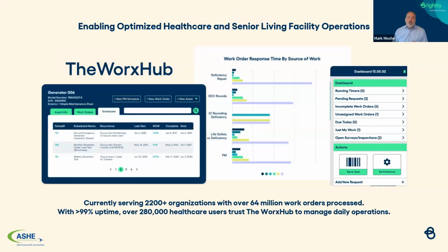From a brief introduction of Brightly, who are we? What do we do? We really have two different technology suites that we bring to the market. The first is called the Works Hub, and that is our computerized maintenance management system that's been specifically designed for the healthcare environment, meaning it's constructed to deal with the compliance elements that we all know are unique to the healthcare environment. That is our baseline solution. That's going to fulfill those foundational needs that we talked about.